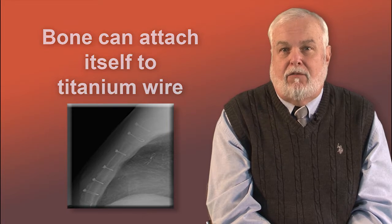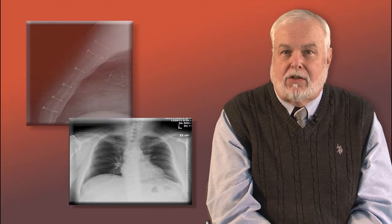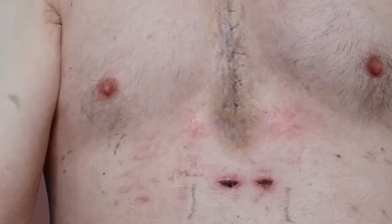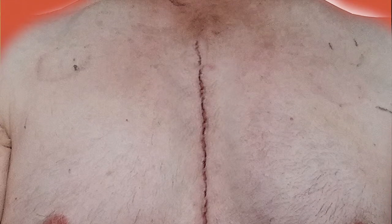If at some point in the future you ever have a chest x-ray, if you look from the front, you can hardly see the wires. But if you look from the side, you'll clearly be able to see the loops. Once that is completed, the surgeon will suture your skin closed with absorbable sutures beneath the surface of your skin, and sometimes seal your incision with superglue.